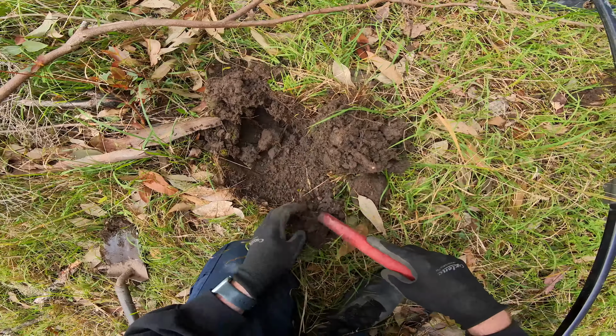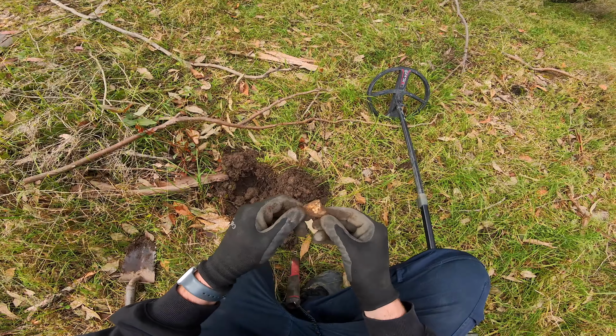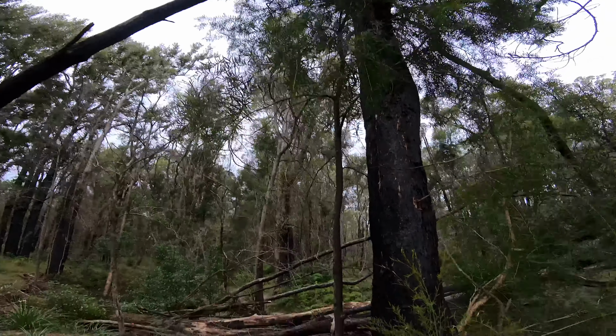See. A bit of aluminium. A bit of modern rubbish, I'd say. Anyways, let's keep on going. Little creek down here. You can see where there's been a little bit of a landslide there, and this tree's fallen down and then gotten caught on this tree. Ooh. Oh. Looks to be very crumbly.